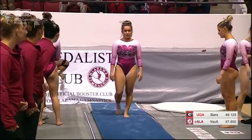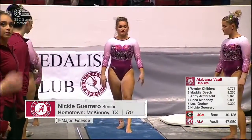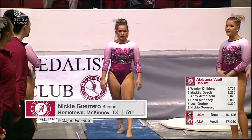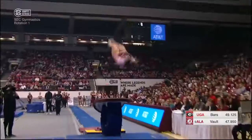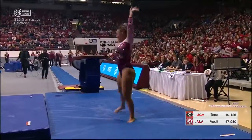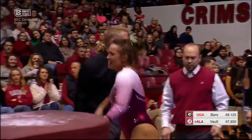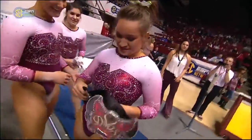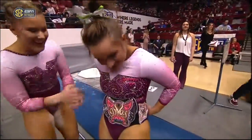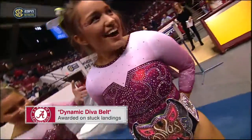Very strict. Nikki Guerrero, the senior, trying to set the ship straight here for the Crimson Tide. 1.5. That's the type of landing they're looking for in 1.5s. That's what you look for in a senior, that type of guidance, that type of person. Well, the stuck landings, it's called the Dynamic Diva Belt. Nikki Guerrero getting it first tonight on vault, and we'll see who's up next.